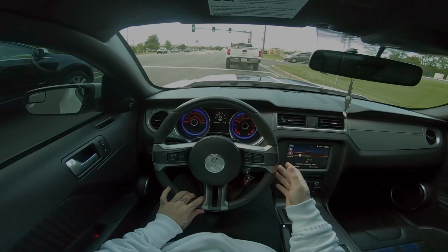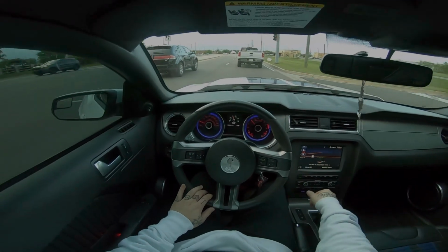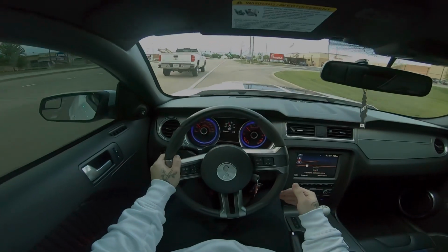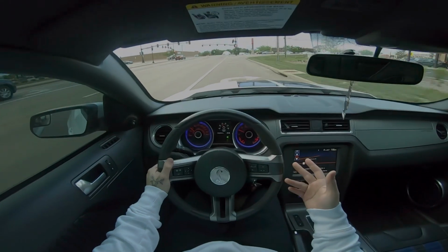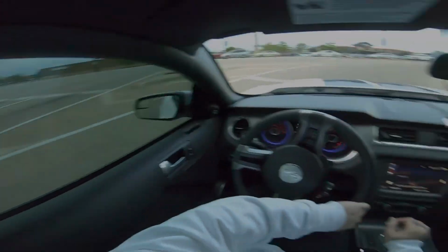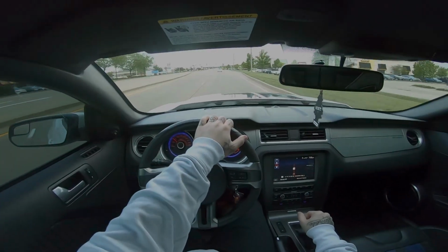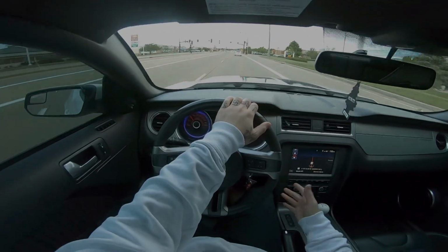I love that this car is a GT500. I've wanted one literally since I had a New Edge V6 Mustang. I thought I was going to get it in 2020, but then I started reading more into it. I didn't know that they only made the newer GT500s in automatic, so that quickly changed what I wanted. So '13, '14 were the last years that I was able to get the manual transmission.